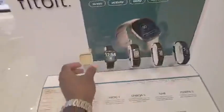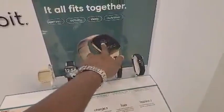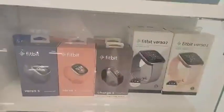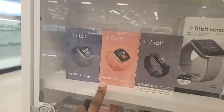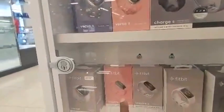All right. So since we are around this corner, quickly gonna show you workout stuff. All right, these are your Fitbits, wireless Bluetooth watches that will tell you how much you slept last night, if you had any activity, if you're stretched out, and they are all here. They have the Charge 5. I had the Charge 5. I had the Versa, I think it was 2, I don't know which one I had, and I had a regular Inspire 2. Okay, so I had a couple of these.